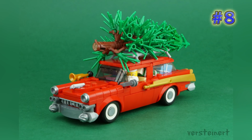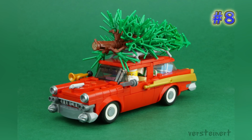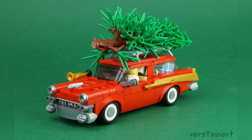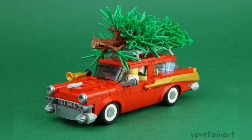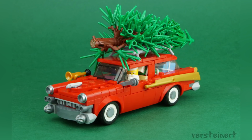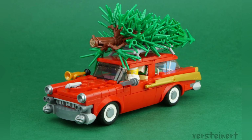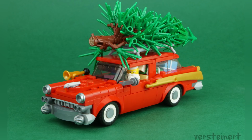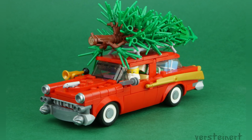Number 8, jumping down, is from Verteinert. This is titled Ready for Christmas, and we have just an awesome old school looking 1950s car. Somebody tell me what type of hatchback or Volkswagen wagon. What are we looking at here? I'm not totally sure what this build is directly representative of, but what I do know is that the techniques used to make this model are awesome.